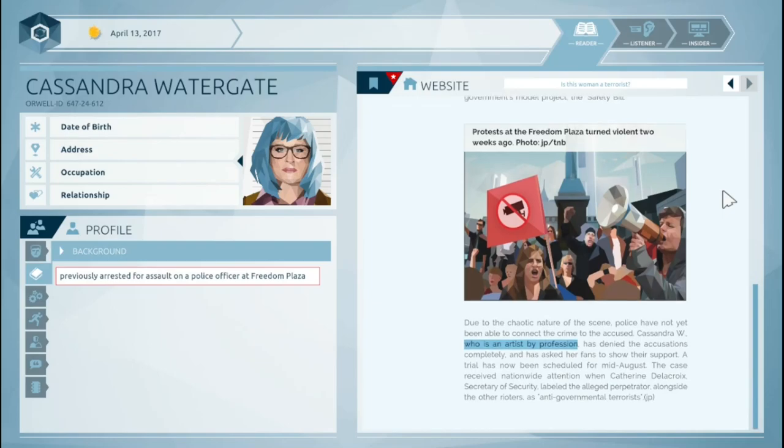Due to the chaotic nature of the scene, police have not yet been able to connect the crime to the suspect. We haven't been able to connect her to the crime, but we have accused her. So it'll sort out well. She's an artist by profession. She has denied the accusations completely and has asked her fans to show their support. A trial has now been scheduled for mid-August. We've accused her and we've scheduled a trial.